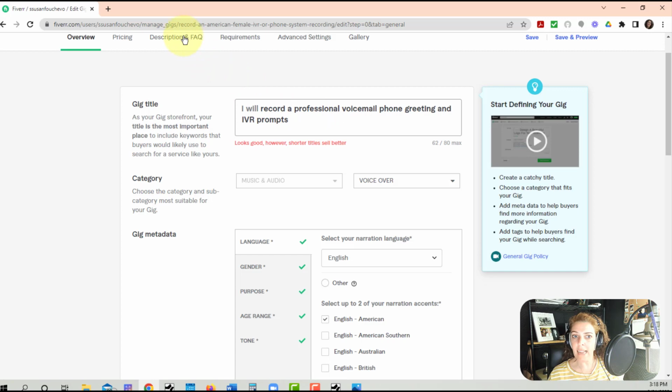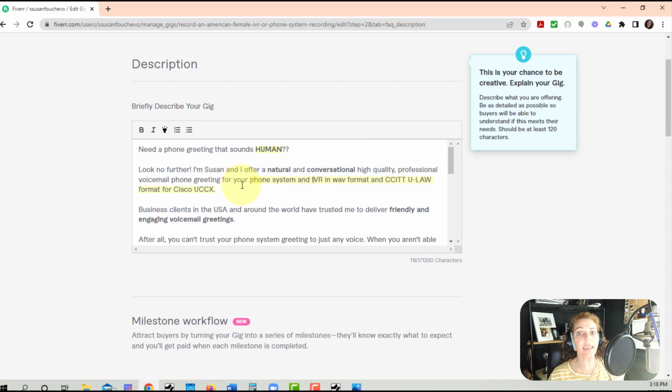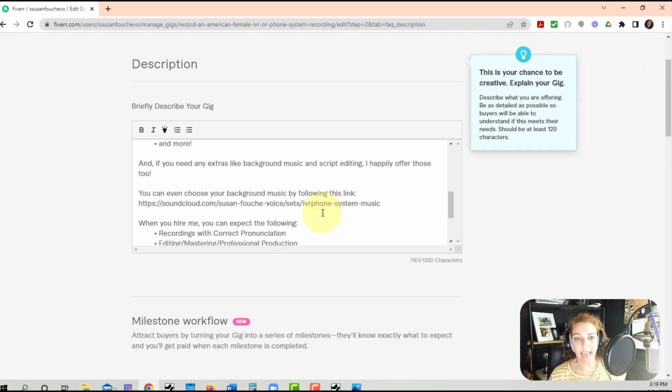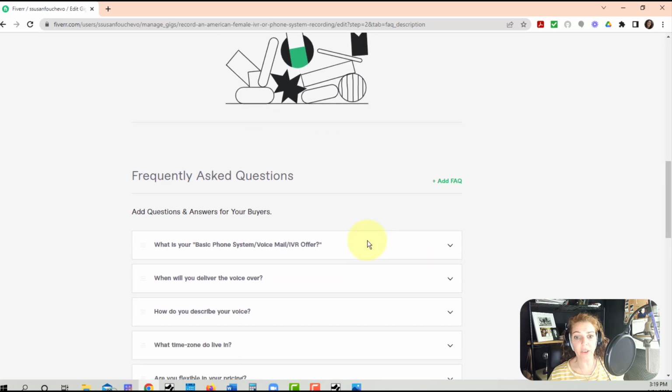In your description in facts up here at the top, this is where you change your description. Again, we want it to sound smooth. We want it to sound fluid. You're not just putting in keywords right and left. You're actually putting it in sentence, paragraph format, so prospective buyers know what they're getting. And in here, I also have, for example, where they can go to listen to the background music, if they want to. And that's that. Now, further down in this section, I also have my FAQs.